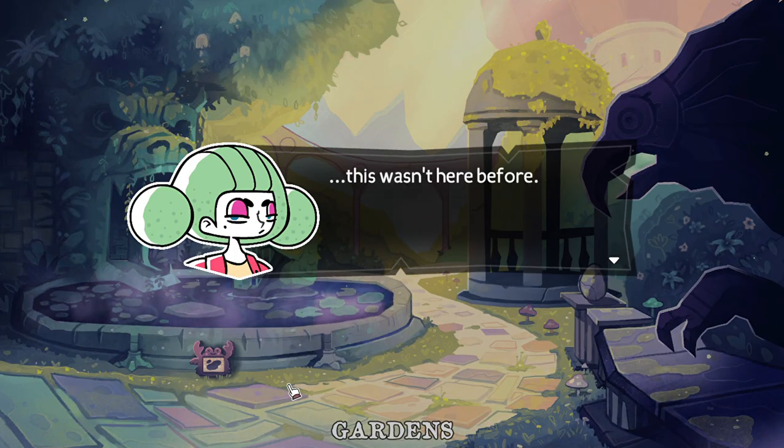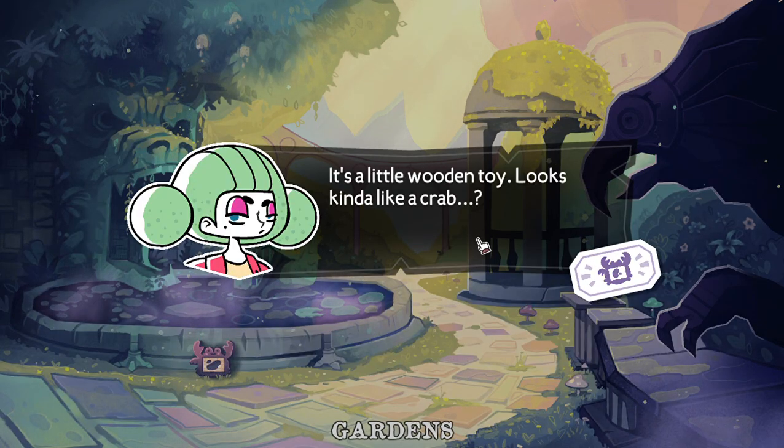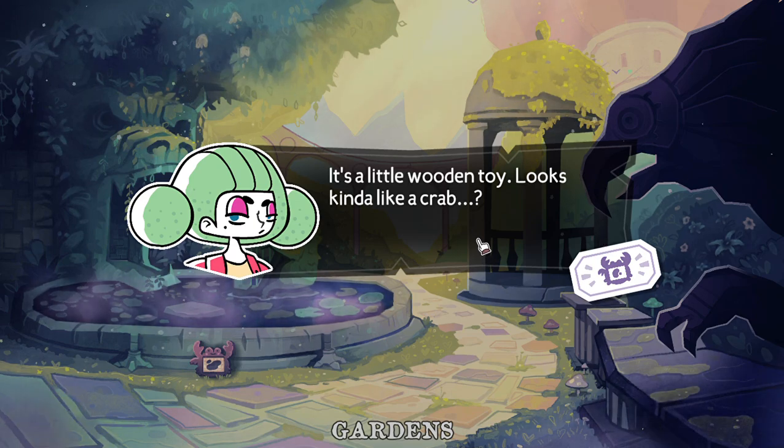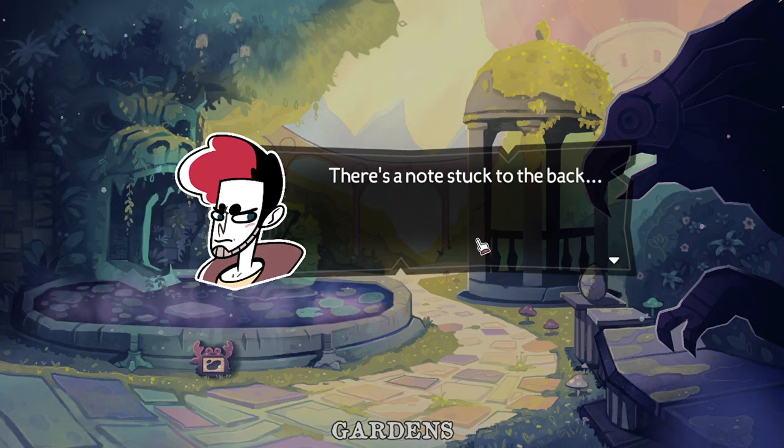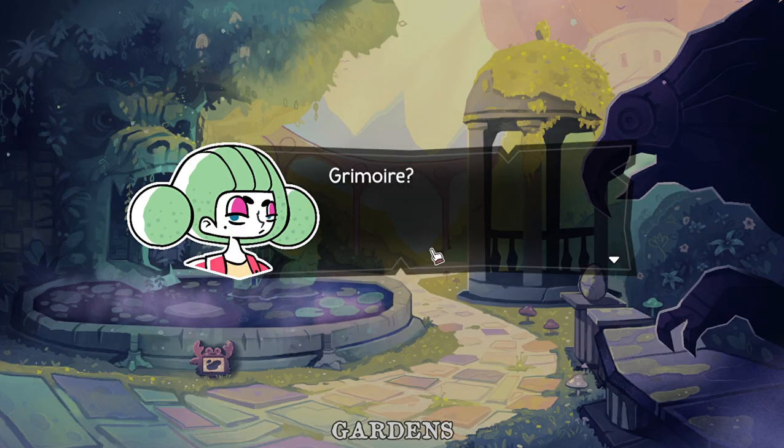This wasn't here before. What is it? It's a little wooden toy. Looks kind of like a crab. There's a note stuck to the back. What does it say? Grimoire?